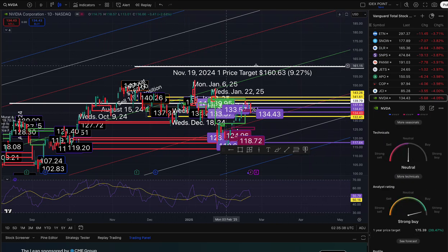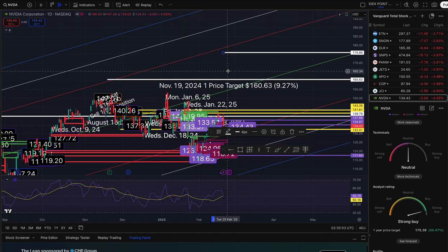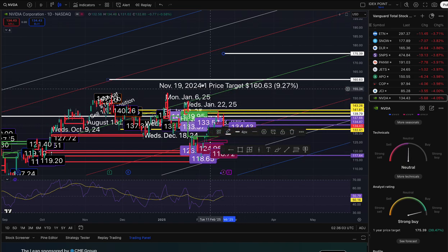The 1 year price target is now 175.39. This was 160.63 when I looked at it on November 19th. So now this needs to be updated to 175. I like to put my price targets in white. I color code everything. At least I'm trying to do a better job of it. 39. All right, that is now the price target.